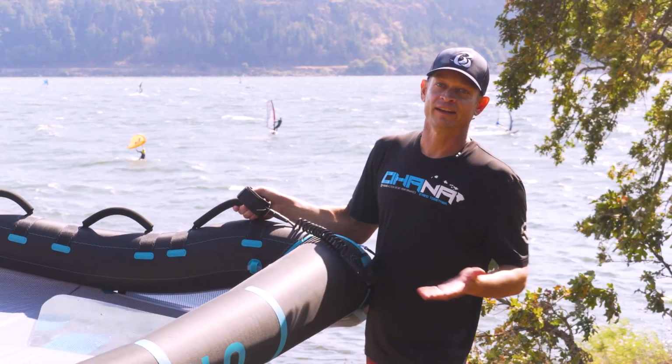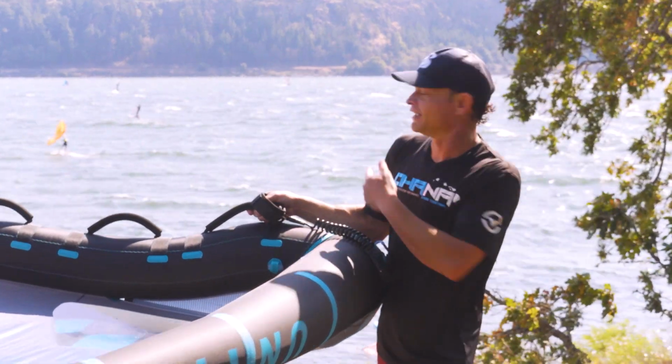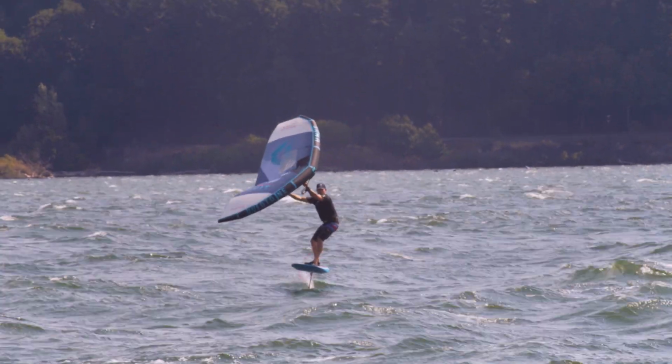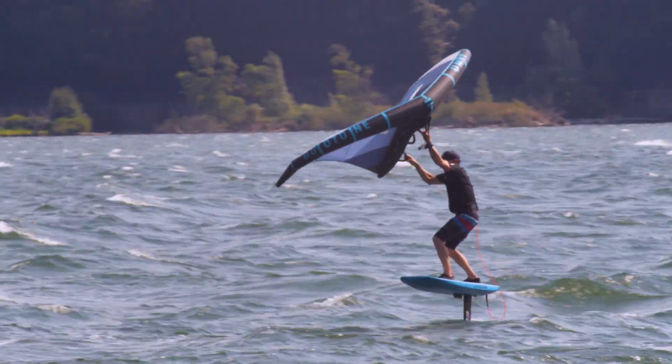We've seen wing foiling here in the Gorge for only a year, and boy, it's come a long way. It's so much fun to see the progression happen at such a rapid pace. We're seeing kids out here at 14 years of age, all the way up to my good buddy over here who's almost 70. So the wing is really a tool for everybody, from young to old to in between.